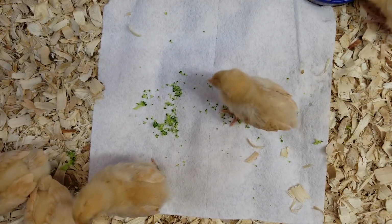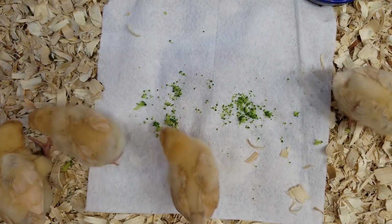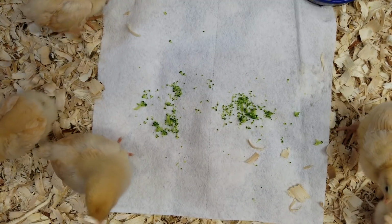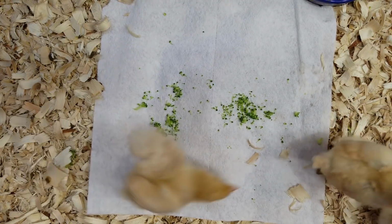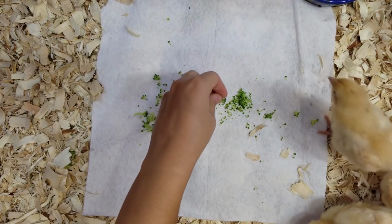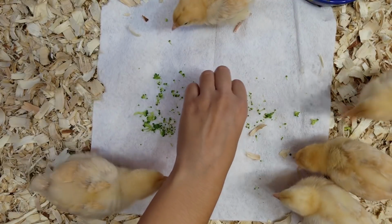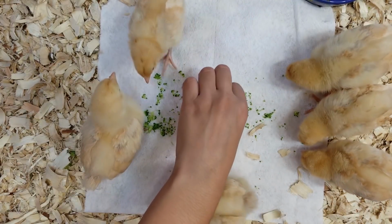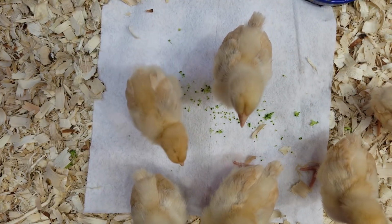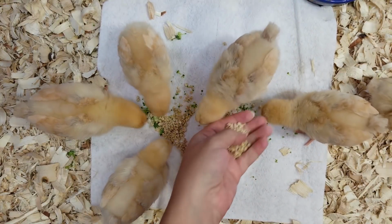One little vegetable consumed. I think for the most part they're going to be throwing this around the cage, but that's okay. They'll learn over time. I think I've lost their interest a little bit, but they'll come back. I'm going to mix a little bit of food here with it so that they can get the idea.